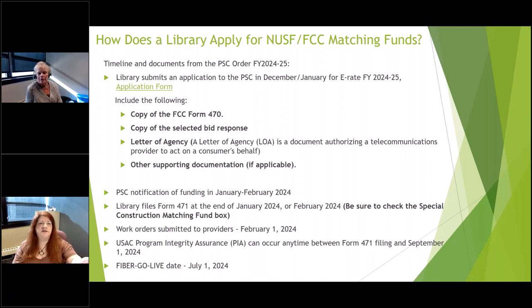So this is the application when you're submitting. First you do your 470. Then you receive your bids and pick who you're going to go with. Then you apply for the Public Service Commission grant, their monies, and you include the copy of your 470 to them. Then once you get your notification of funding from the Public Service Commission, you would do the 471.